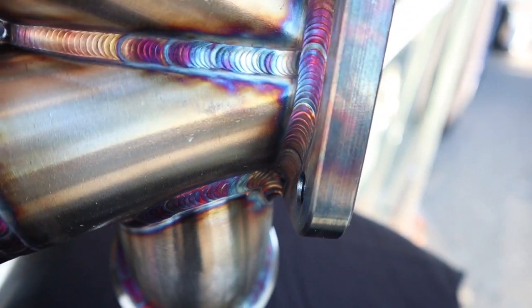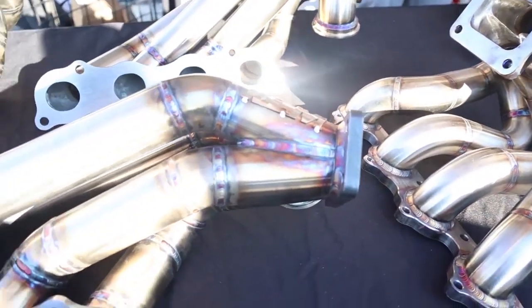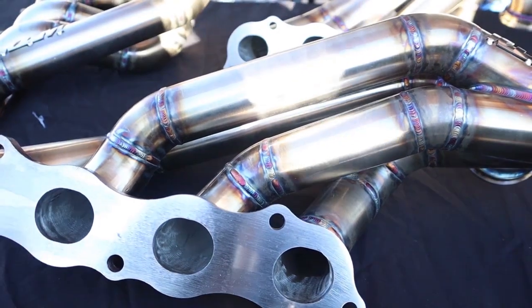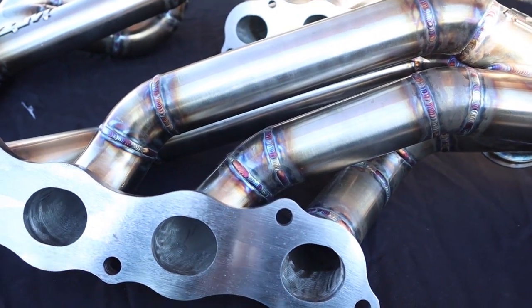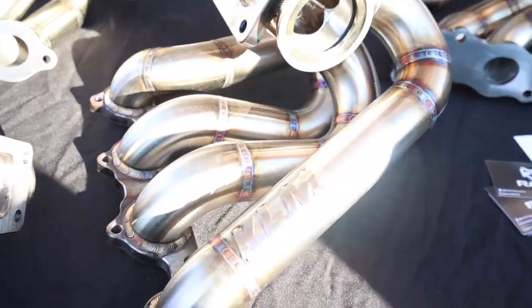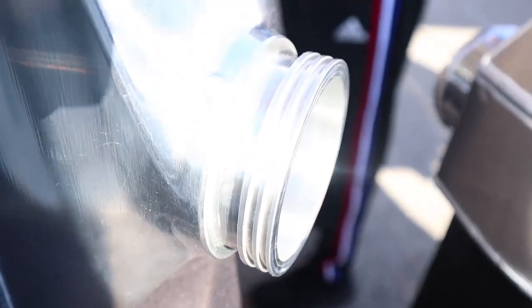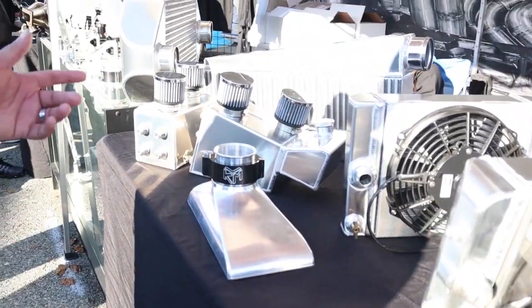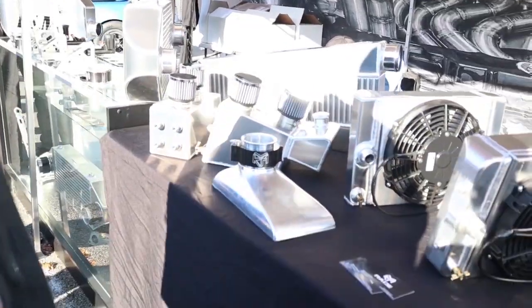It's different because mine is coated. Even the flange machine, we don't do that. We buy these directly from town. They do the flange, but I machine all the other flanges that are made now. Obviously, the catch cans are made in house. This is a brake. It's insane.